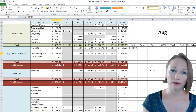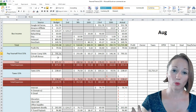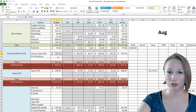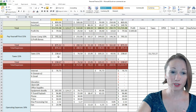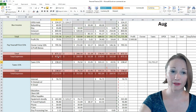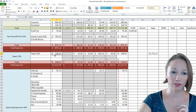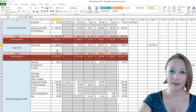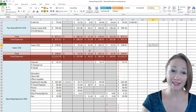Half of whatever I make, I get paid, so that goes to our personal budget. $795.56 went to our personal budget, and if you're interested in how that got broken up, you can take a look at those videos that I share as well. Then 15% goes into a savings account for taxes, because with everything up here, these companies do not pay my taxes. I get a 1099 at the end of the year. So $238.67 went to our tax savings account, and now that savings account is up to $1,715.27.